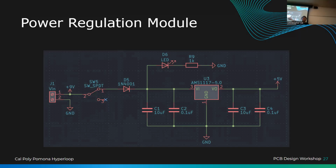Anyone? Yeah, it regulates the voltage. It's as simple as that. It takes in a voltage higher than 5 volts and it spits out a voltage equivalent to 5 volts. That's basically it, right? Pretty simple.